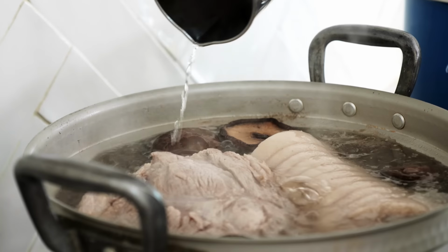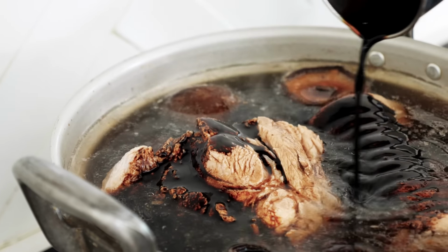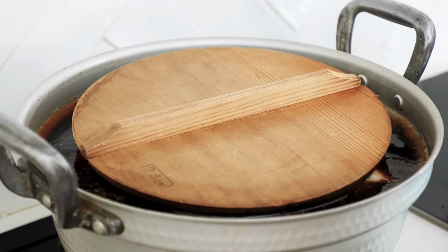That's looking pretty good now. So in with our sake and some mirin as well. Soy sauce, two different kinds, dark soy sauce and light soy sauce. Let that braise for another hour and the pork should be tender.